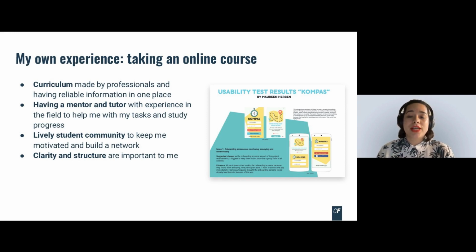And my mentor really helped me to talk about how do you actually interview users? What are good tips and tricks? How can you ask for the right salary when you're going on a job hunt? So the mentor and the tutor really helped me to progress, not only in knowledge, but also in confidence.